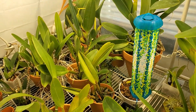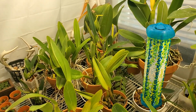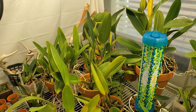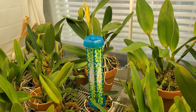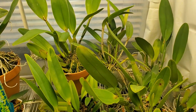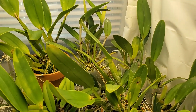I read an article by Harry Blossfeld from the 1940s that said that Cattleya rex blooms shortly after the dry season. And so the big experiment that's happening right now is, will they follow that same pattern in cultivation if I create those same conditions? And I have to say, right now it's looking like that's exactly what's happening.